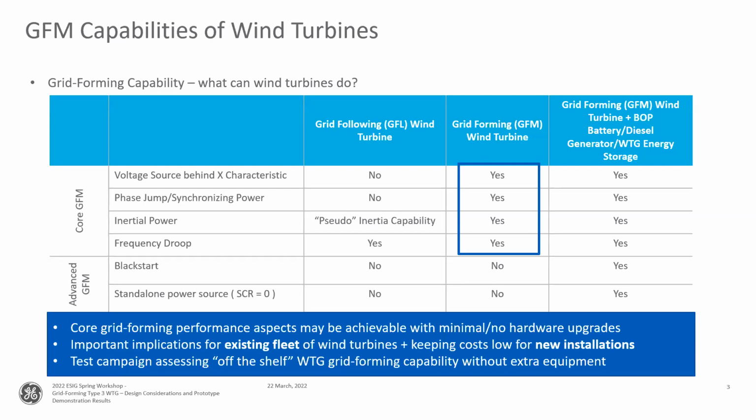But what I really want to focus on is the middle column, which is what grid forming capabilities can be extracted from these systems only through software changes. So taking hardware from commercially available turbines, updating the control algorithms, and understanding what grid forming capabilities can be extracted. This is particularly important both for the existing fleet of wind turbines that are already in the ground and operating, but also for keeping costs low for new installations. So the test campaign and what I'll be talking about today is really focusing on the capabilities of these so-called off-the-shelf wind turbines at supplying some of these grid forming capabilities.